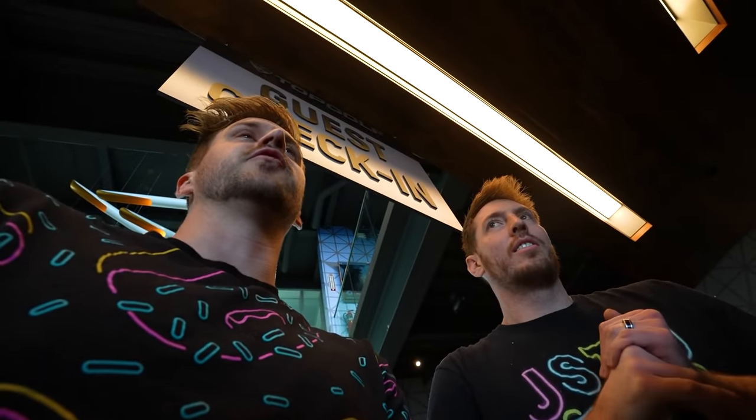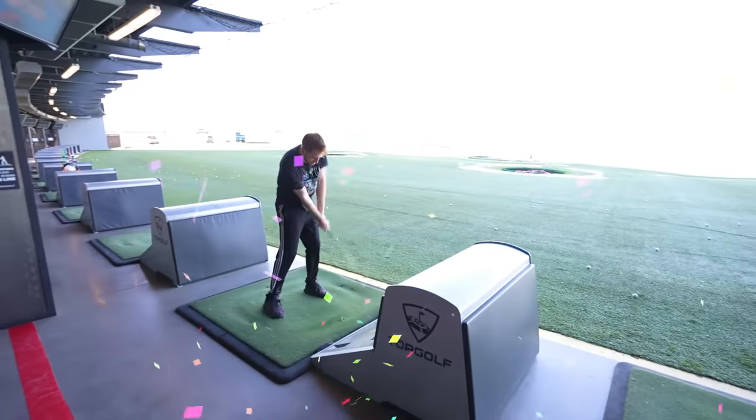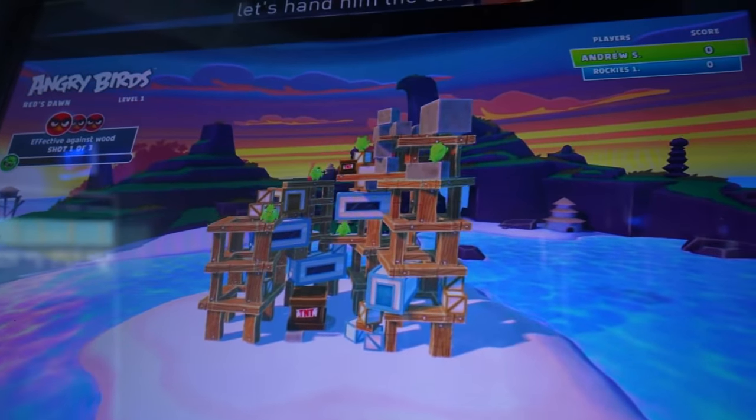We just pulled up to Top Golf, and we're gonna test our luck and see if they're gonna let us play a round of golf here for free. Here goes nothing. What are the chances we can play one free round of golf? Yeah! I cannot believe this just worked. Dude, yeah. Top Golf, killing it. Fire! Dang it! They wouldn't let us film the massage, so this is what it would have looked like.